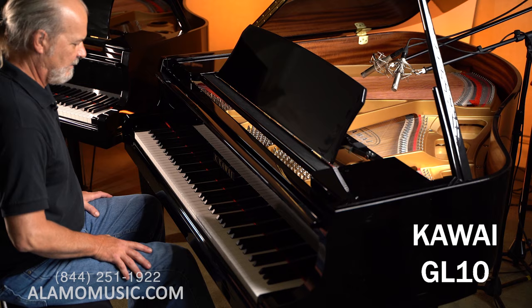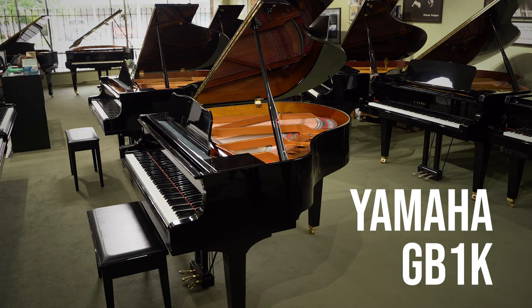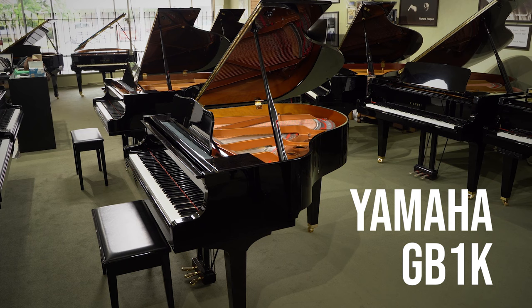So that was the Kawai GL10, the entry line baby grand from Kawai. Secondly, we're going to talk about Yamaha's GB1. Yeah, the GB1K. It's a great, great little instrument. The history of the GB1, it started as a GA1 and the G1. Yamaha has had a couple of iterations of this piano, but the most recent one is the GB1K. It's also made in Indonesia, like the Kawai.